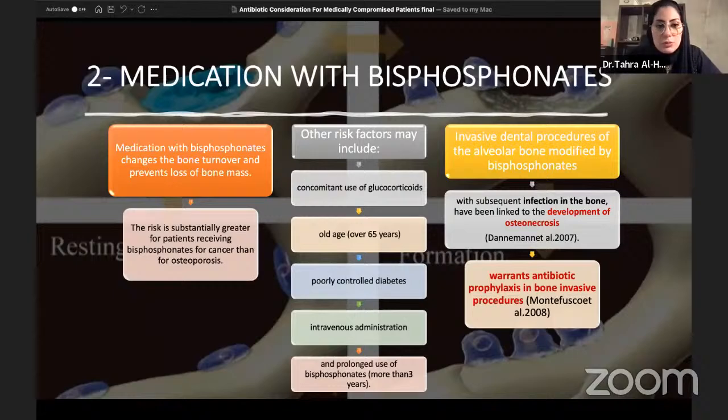So why is this important? Because bisphosphonate is used not only to prevent bone loss, but it could also be a treatment for cancer. Cases that are using bisphosphonate are at high risk of infection and might develop osteonecrosis, especially if they were using other medications such as glucocorticosteroids, are old patients, have uncontrolled diabetes, take the medication by IV, or have prolonged use of bisphosphonate. If you face a case like this, you have to give the patient prophylactic antibiotic, especially if there is an invasive procedure that involves the bone.